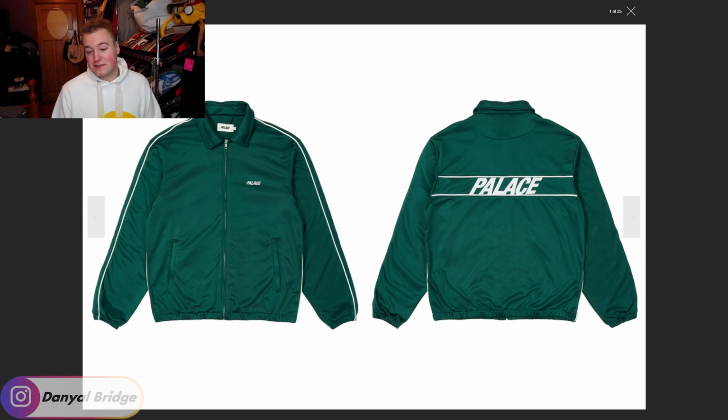Look, I think this is actually a nice piece. I'm not a huge fan of track jackets or track suits, but this would be something that I would pick up just as like leisure wear, something to wear around the house, something to wear on like a relaxed Sunday. Maybe you're going out for brunch or something. It's just something easy to wear.